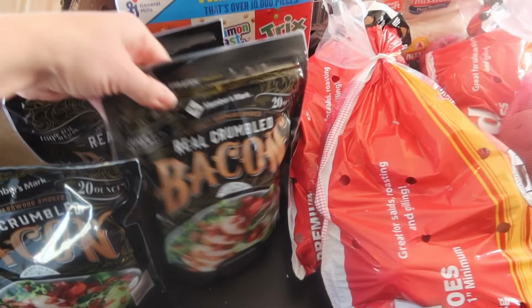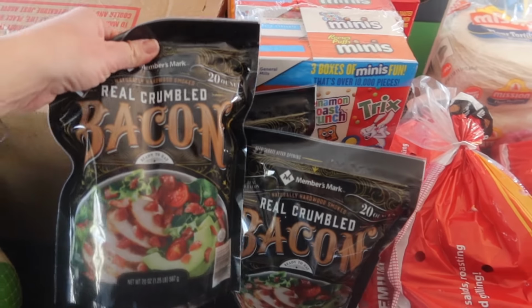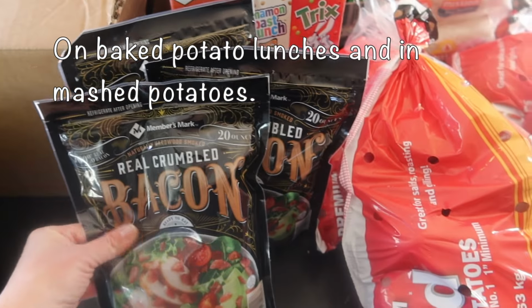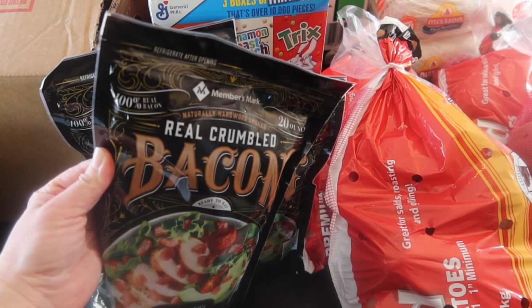We got 3 things of crumble bacon. These are really good for just adding into whatever, beefing it up a little bit. Eggs, quiche. What else do we use it in? We find plenty of ways. Oh, on homemade pizzas. They're a really good deal, I think, because it's a lot and it's just over $8 for this bag.